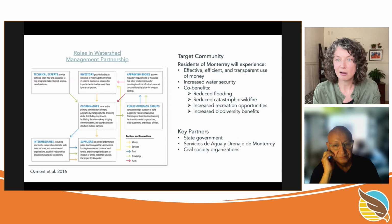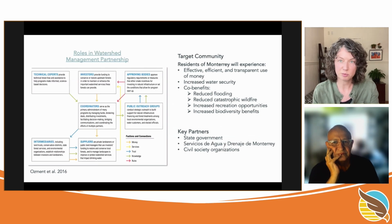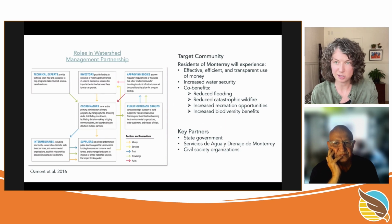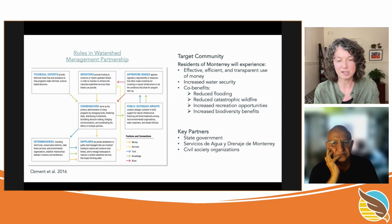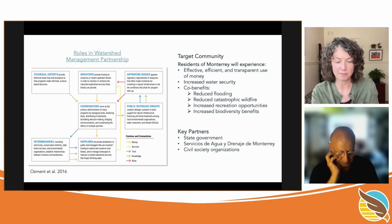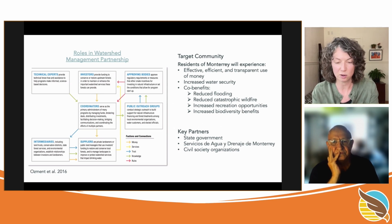So here we'd like to talk about our target community and our key partners. So the core beneficiaries of this program will be the residents of Monterrey. As Lorenzo said, it's a city of 5.4 million people, the largest city in the Rio Grande Basin. And they will benefit because the effective, efficient, and transparent use of money will lead to better restoration implementation in the watershed, and that will create increased water security, which is a major concern for residents in the city. So this is the primary purpose of our program.